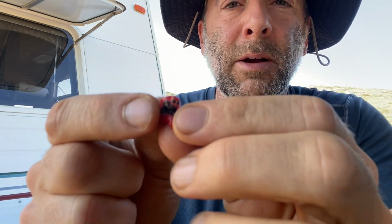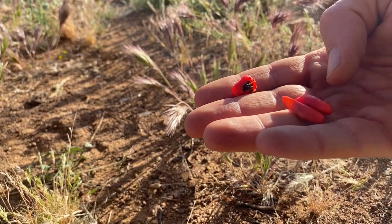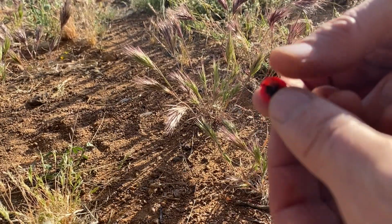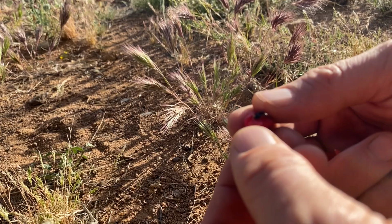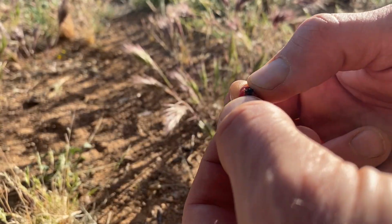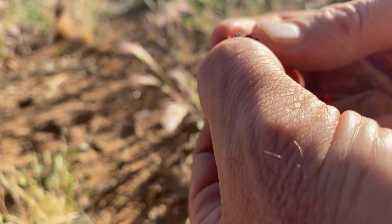There's no bugs in there, but you can see the little seeds. And it feels just like a red pepper. You can eat the seeds and everything. You don't have to pick it apart like I'm doing. I'm just doing that to check for bugs.